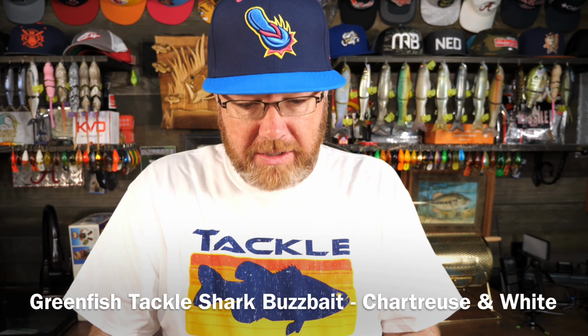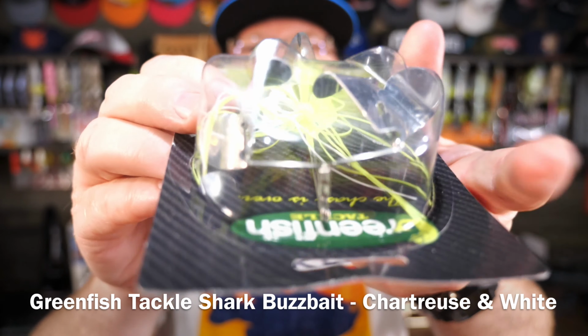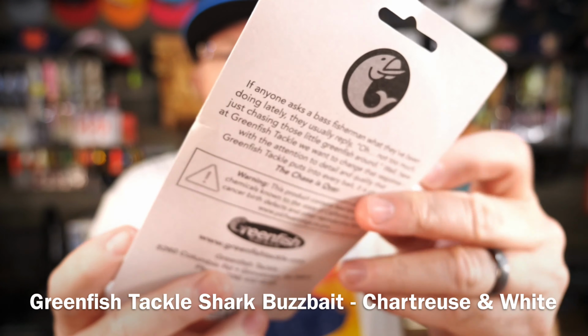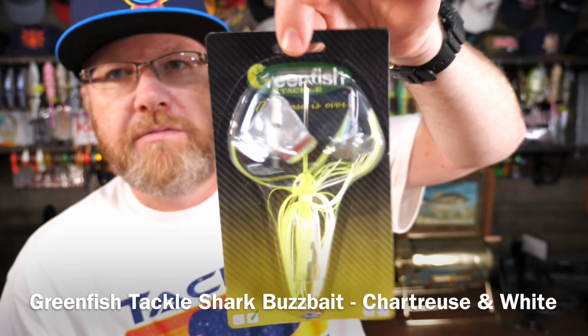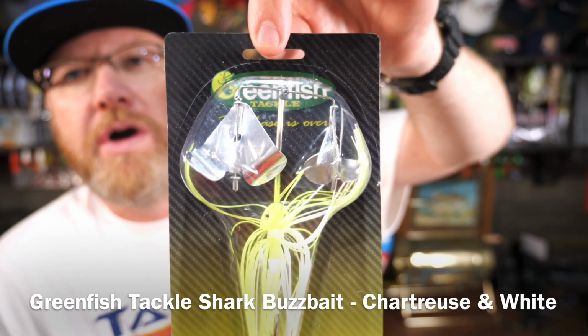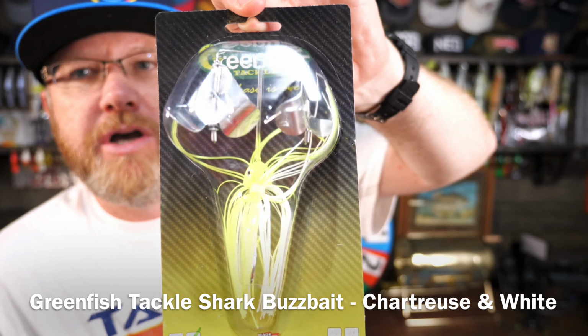Green fish tackle. How about this? Chartreuse and white. Double. You're not seeing double. It's a double buzz bait. Got 2 of them on there. 3/8 of an ounce. And these are great. I've got actually quite a few. I wouldn't say quite a few. I've got maybe 5 to 10 double-headed buzz baits.